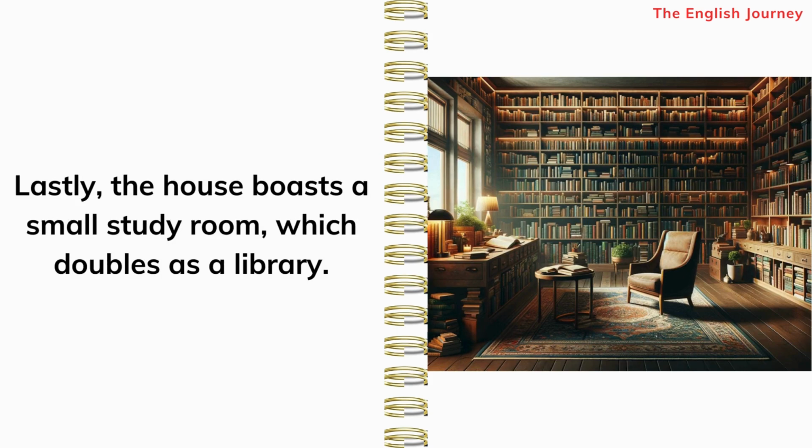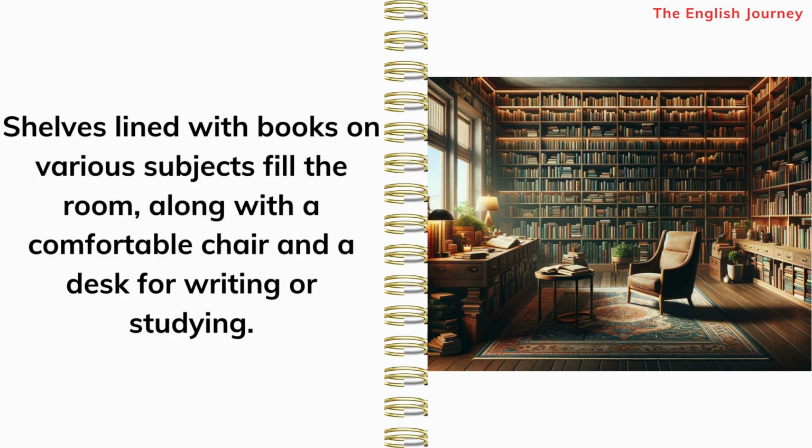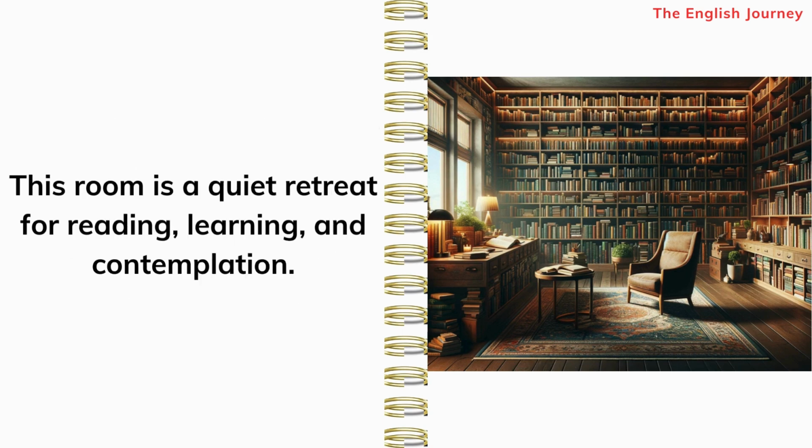Lastly, the house boasts a small study room, which doubles as a library. Shelves lined with books on various subjects fill the room, along with a comfortable chair and a desk for writing or studying. This room is a quiet retreat for reading, learning, and contemplation.